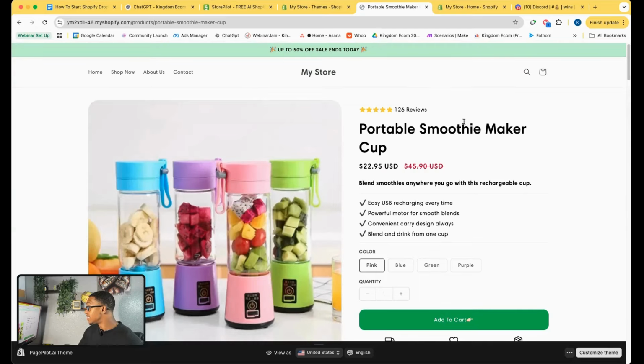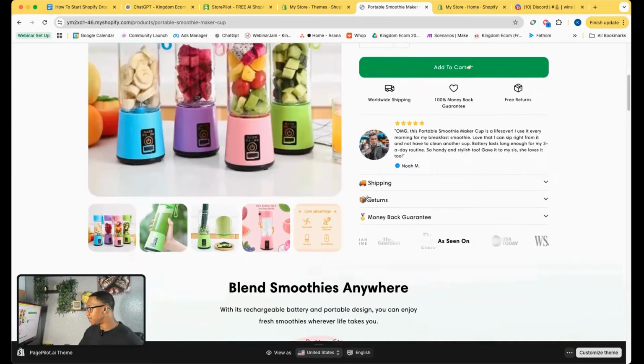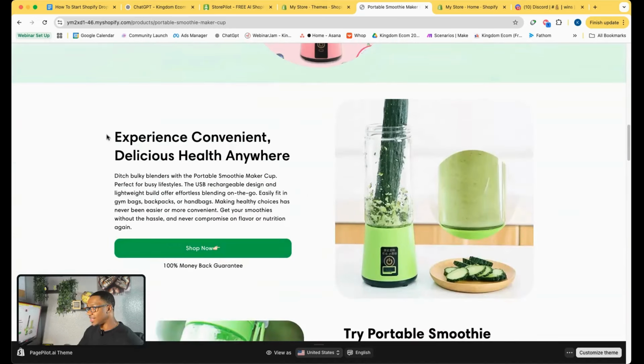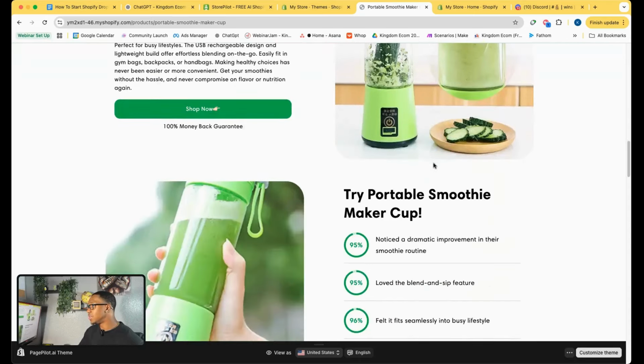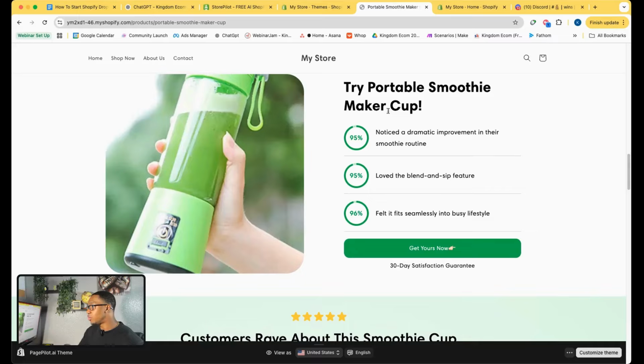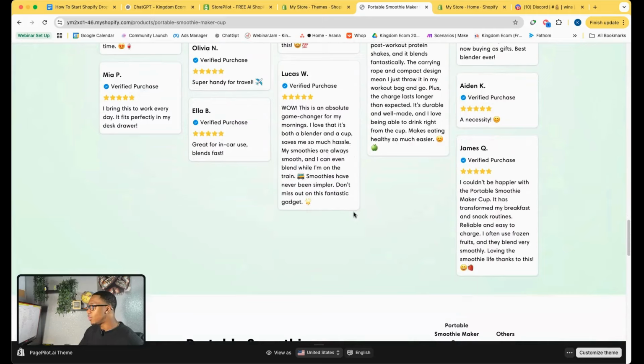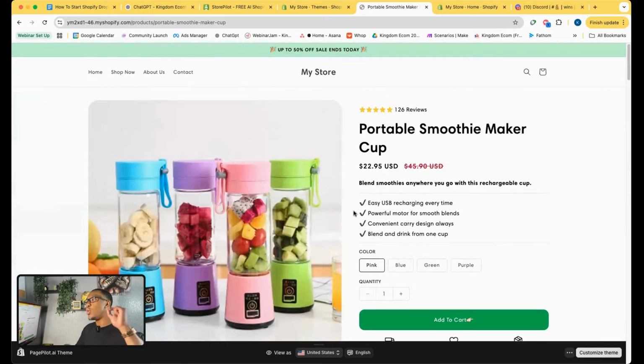Look at this. We see we got the portable machine. This is the blend jet. We have this, the blend anything, rechargeable, powerful, showcasing the portability. Experience convenient, delicious health anywhere. That's really good. It showcases it. Try portable smoothie maker cup. Got reviews on it. Like this is on point.